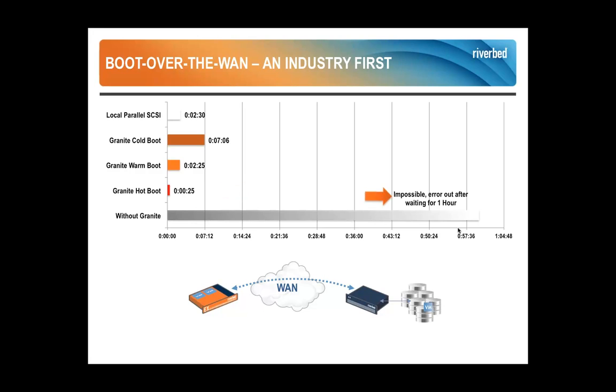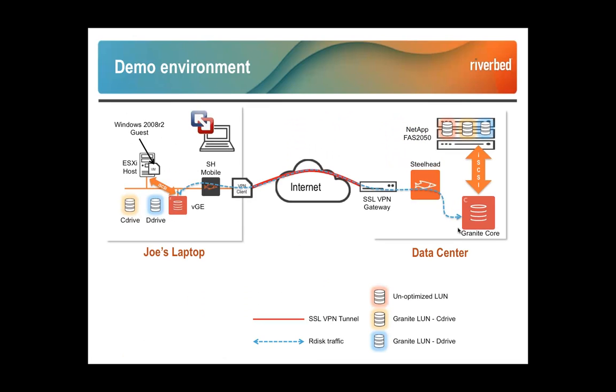up quite fast. And of course, if you try to do an iSCSI boot over a WAN without Granite technology, it would effectively time out eventually. It just would not work. So I'm going to show you a very quick demo.